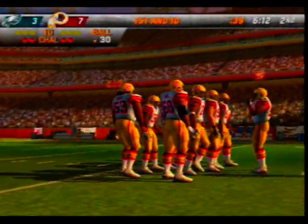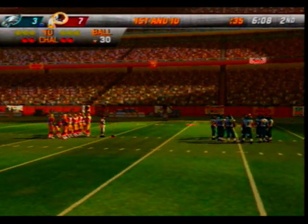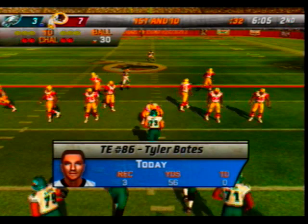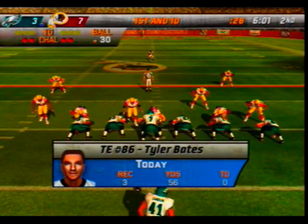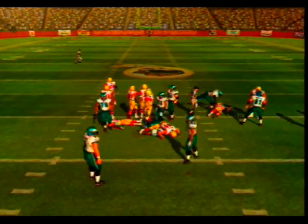He shows a nice touch in the short patterns, can thread it in there against tight coverage, and he can put some air under it when he's trying something downfield. Ball on their own 30. 30-yard line. Hey, watch that screen. This one is handed off. Fouls it there. Number 44 comes up to make the play at the 34-yard line.